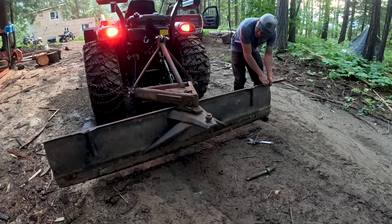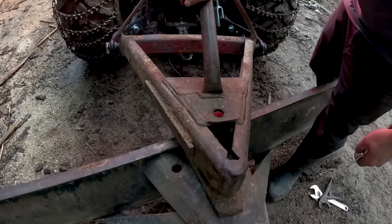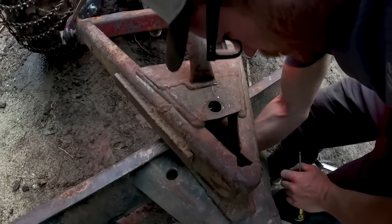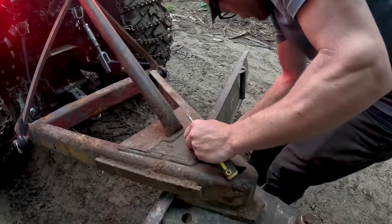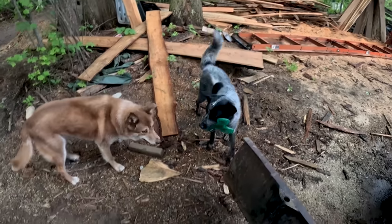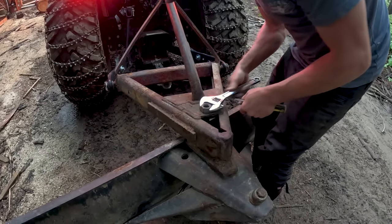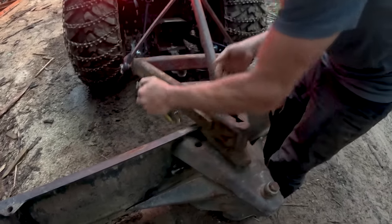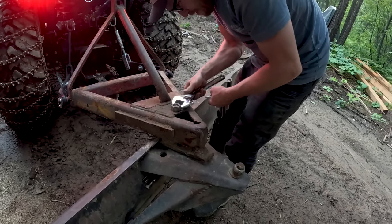Which way do I want it to go? Probably this way. Oh, that was perfect. This is like full open jaw. Full open jaw. The jaw on this is completely open. Oh. See what I mean? You gotta buy one.